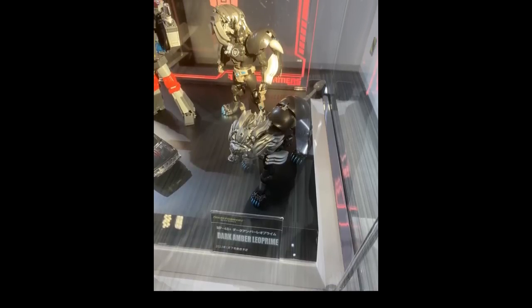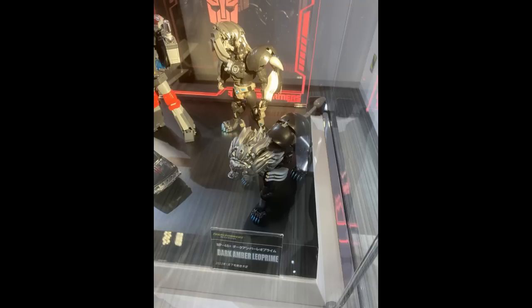Here we go with this Dark Amber Leo Prime, and so a lot of people are questioning Beast Wars. I'm gonna put this out there. There is a picture floating around. I didn't even bother tracking it down for a Beast Wars Rhinox, and it is a fake. So I'm not gonna throw the picture of the fake up, because I was told by multiple people it's a fake. And if that's wrong and we come out with some good pictures next week, no harm, no foul. But why bother showing that fake picture on an actual news channel, right?